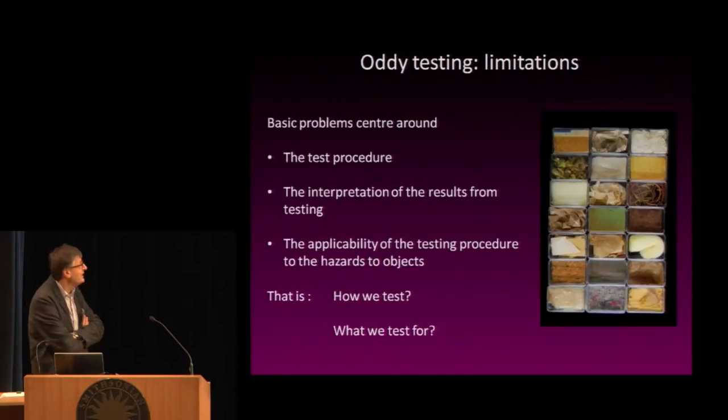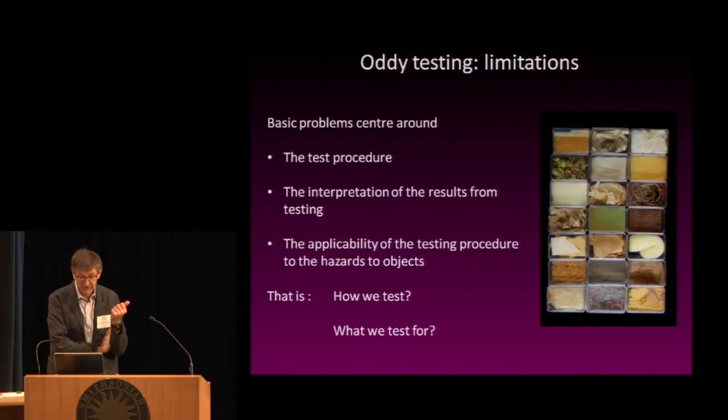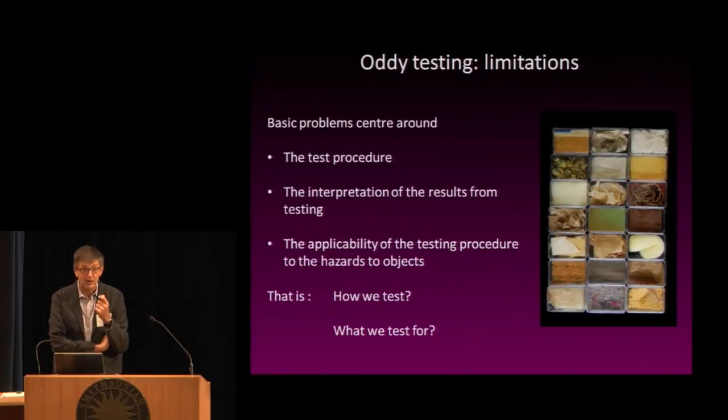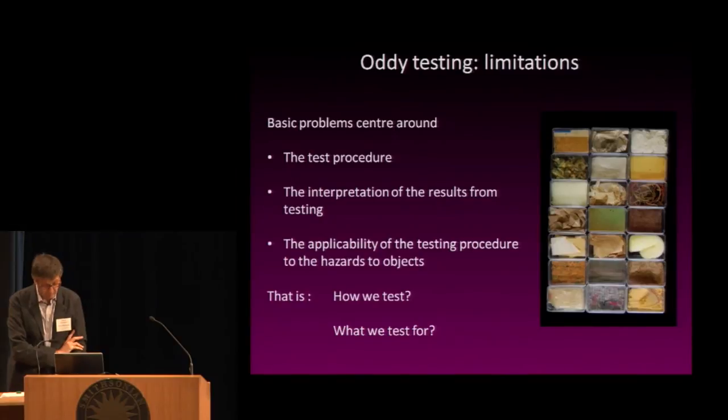So what are the limitations? Well, I think they centre around three things: the test procedure, interpretation of the results of testing, and the applicability of the testing to the hazards to the object. So it's really how we test and what we test for.